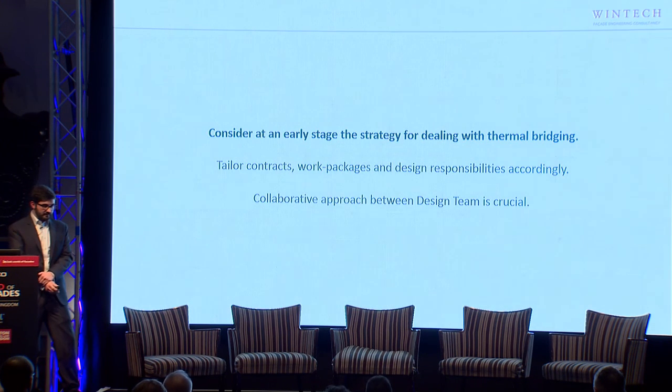Finally, I think it's important to consider at an early stage the strategy for dealing with thermal bridging, so making sure responsibilities are clarified between consultants and subcontractors, and that this is all procured properly to make sure that the outcome intended is achieved.